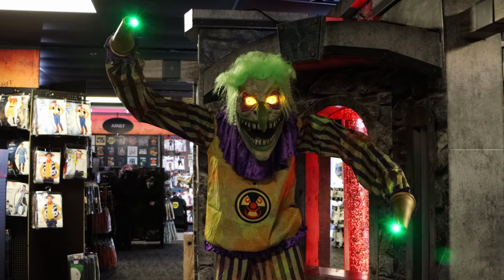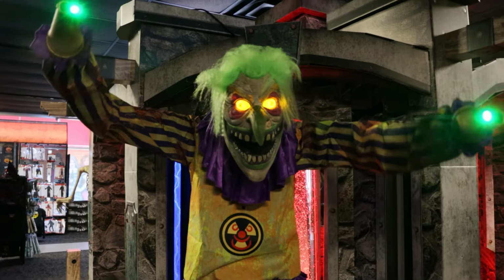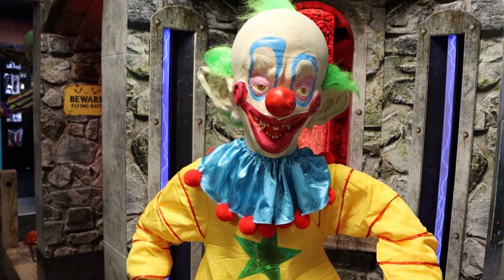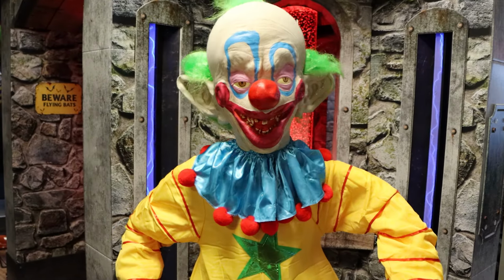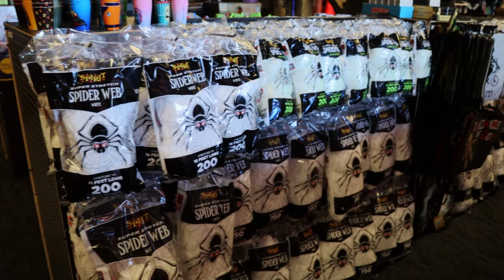So we had Nozzles on one side. This is one of the new ones, and they didn't have the smoke going, but he sprays fog out of his hands, which are really nozzles. Cool to see. And he goes, wah. On the other side was Shorty. He's really cool. He's from Killer Klowns from Outer Space. That's a great movie though. If you haven't seen Killer Klowns from Outer Space, total classic. Like, make time for that. It is an absolutely ridiculous movie.